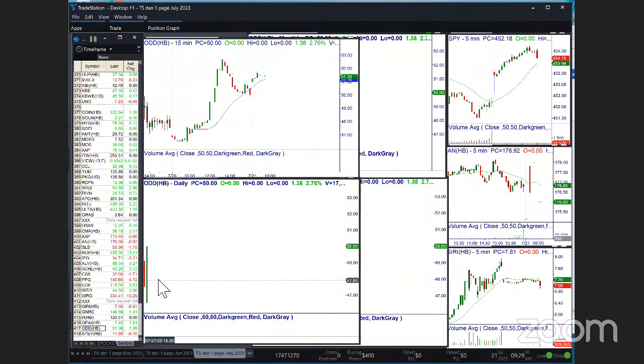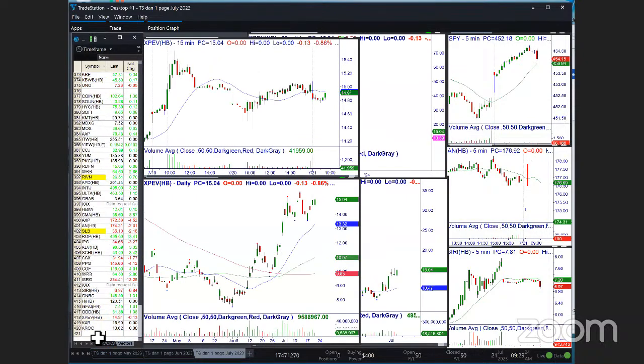ODD, I saw go by the ticker. Looks like it can IPO on Wednesday. Keep an eye on that. Man, look at that. Wow, look at his tail. It's on the daily chart because there's not much data. That's why this bar is so friggin' big. Wow. XPO, that's one Alex mentioned, their car and rock. All right.